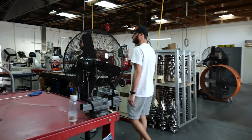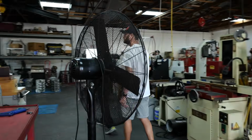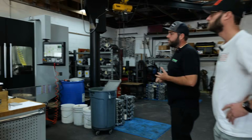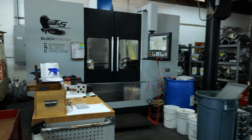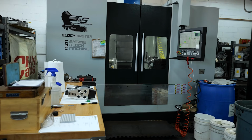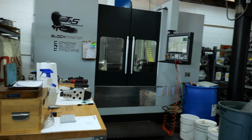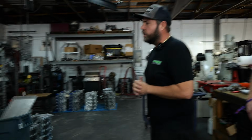This section over here is a CNC area. This is where we bore all the blocks for sleeves. We do all the final machine work to the blocks, where we'll deck them, we'll O-ring them, we'll bore the cylinders to the correct amount, so we can hone them at that point. We do line bore in this machine for the 2Js. We'll do the billet caps with that as well.